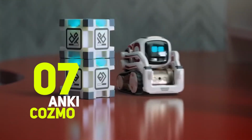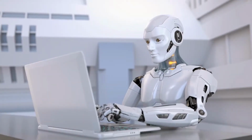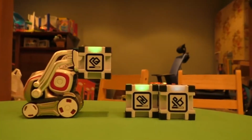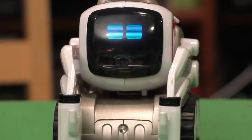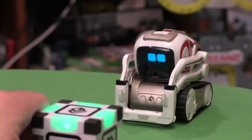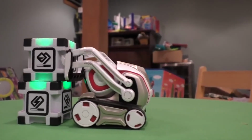7. Anki Cosmo. Now, if you want a robot that can handle many more tasks, then take a look at the Anki Cosmo. You can challenge Cosmo to games, or you can use Explorer mode to see the world through his eyes. Cosmo has a beginner-friendly interface, so that he can be used by all ages.